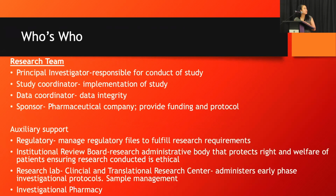The research team is comprised of many members. The principal investigator is the person who brings the study to the team and introduces it. They oversee the conduct of the study to make sure that things are running along as they should. The study coordinator is the research nurse or the research nurse practitioner, and they look at the implementation of the study. They make sure that we are doing whatever the protocol tells us to do, ensuring that the team is acting accordingly, as well as the patients.